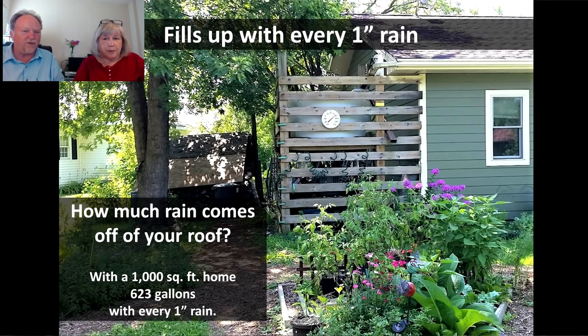How much rain comes off of your roof? That's a good question. If you have a 1,000-square-foot home, which is a modest home, that's 623 gallons that comes off of 1,000 square feet. Our house is just under 2,000 square feet, so we get about 1,200 gallons of water that comes off of our roof. 800 gallons goes forward towards the front yard into our rain gardens. 400 gallons comes back into that tank. So in a 1-inch rain, we'll get 400 gallons out of the 425.